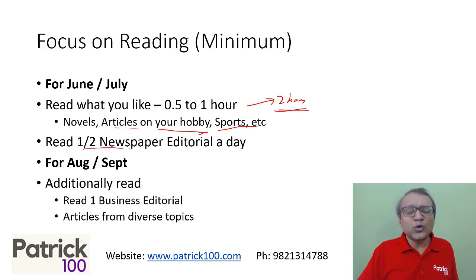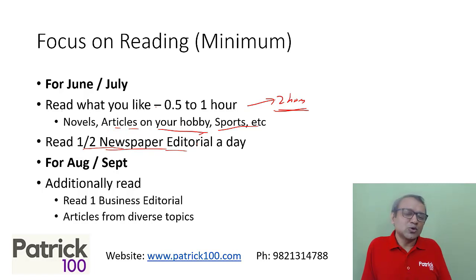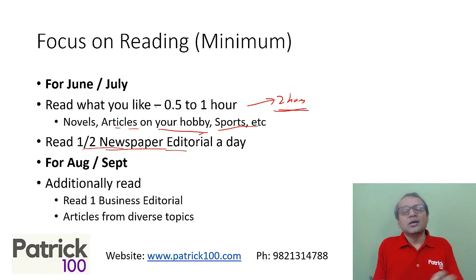Also, read one or two newspaper editorials. Read one or two articles from there. That could also help. Apart from reading what you enjoy, read one or two articles. This is for the first 2 months. Create a good reading habit. This would help for sure.